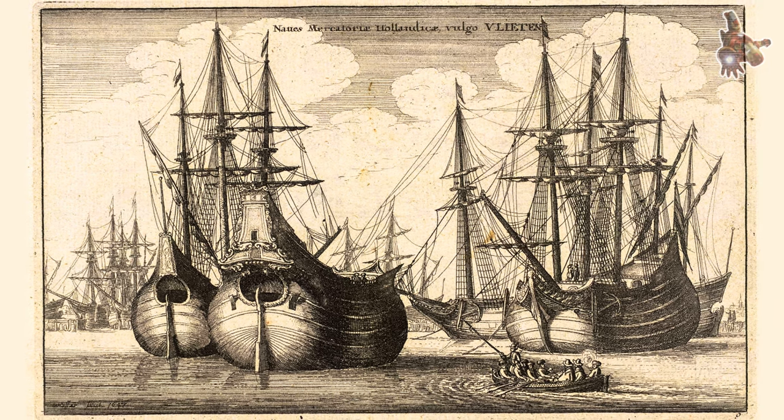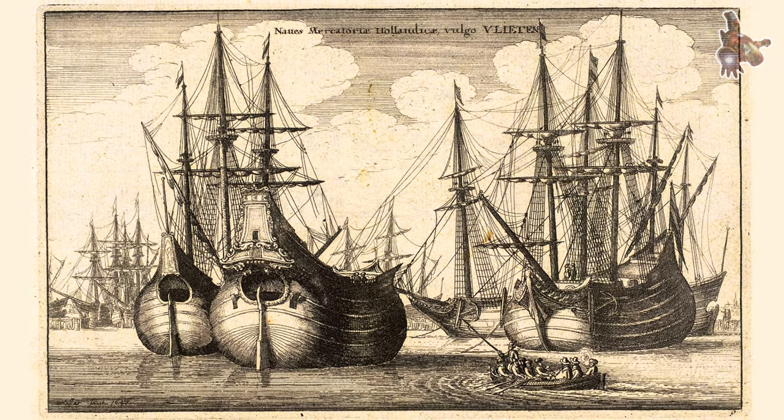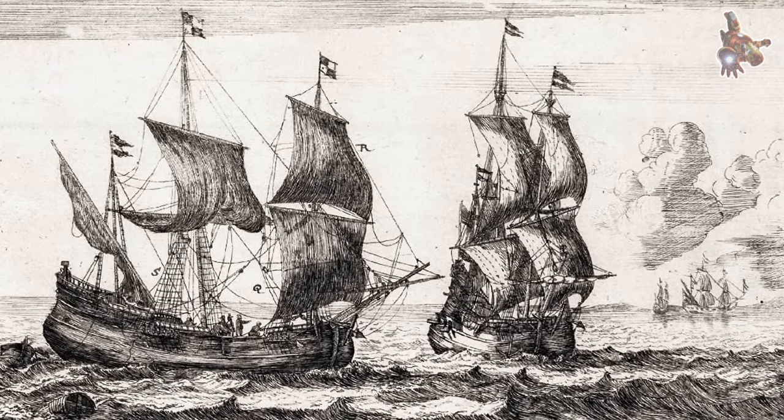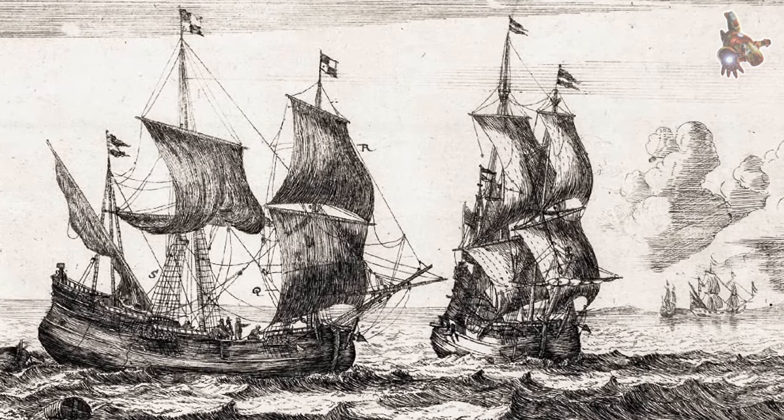The fluyts were first produced in 1595 with square sails on their foremast and mainmast and a lateen spanker on the mizzenmast. These vessels were fast, requiring only a small crew to operate them, and had the advantage of being cheap to build.